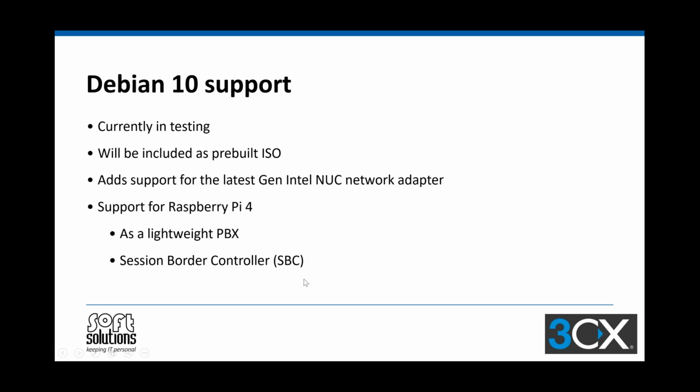So Debian 10 support, we've been waiting for this and it's been requested for quite some time. It is now currently in testing. When Update 6 goes live, we expect the pre-built ISO to be based on Debian 10. Now this is exciting for people that are utilizing the latest generation of the Intel NUCs, the little boxes. So if you do have the little physical appliance on site and you're not actually virtualizing. And the key thing around this is the network adapter that the latest generation uses isn't actually supported in Debian 9. There is a workaround to get it to work, but it's a little bit cumbersome. But in Debian 10 it is supported. So that is very exciting for our on-prem installers.